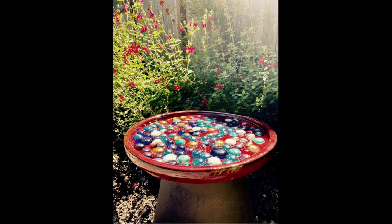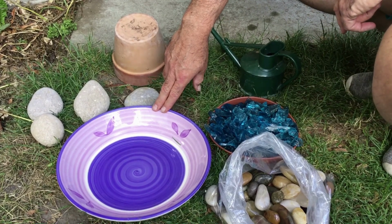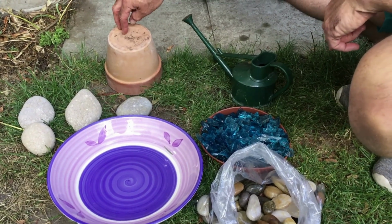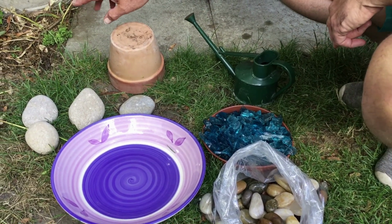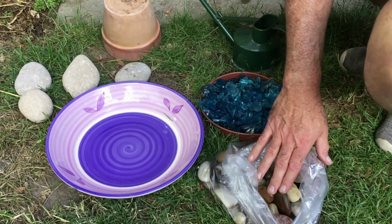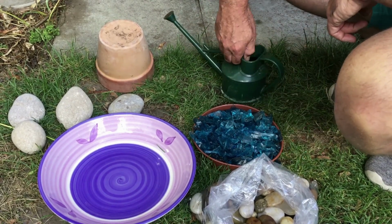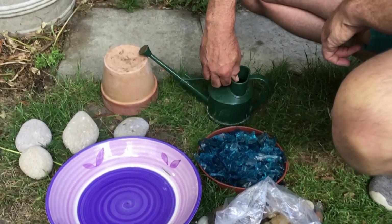Make your own bee bath using everyday objects you'll probably have around the garden already. So what you're going to need is a water-safe bowl made from glass or ceramic, a terracotta pot, some river pebbles or stones, or aquatic pebbles, or even some decorative glass, and of course some water.